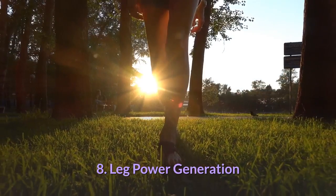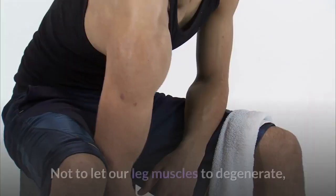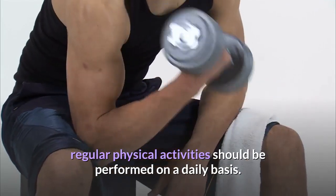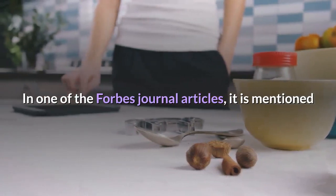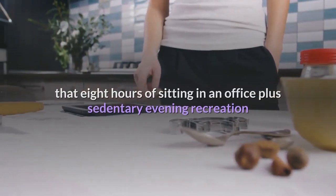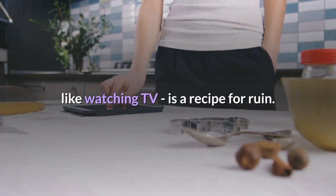8. Leg power generation. Not to let our leg muscles degenerate, regular physical activities should be performed on a daily basis. In one of the Forbes Journal articles, it is mentioned that 8 hours of sitting in an office plus sedentary evening recreation like watching TV is a recipe for ruin.